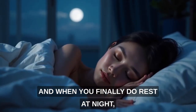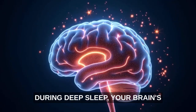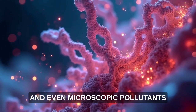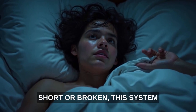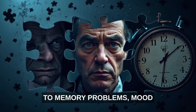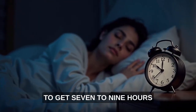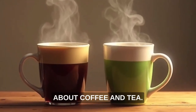And when you finally do rest at night, autophagy also reaches another level. During deep sleep, your brain's glymphatic system flushes out toxins and waste, including damaged proteins, chemical residues, and even microscopic pollutants like microplastics. But if your deep sleep is too short or broken, this system can't switch on properly. That's why poor sleep is linked to memory problems, mood issues, and faster aging. To get the full repair benefits of this autophagy, you will need to get 7 to 9 hours of high-quality, uninterrupted sleep. Let's talk a little bit about coffee and tea.